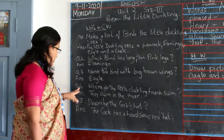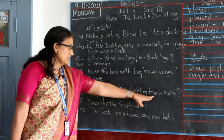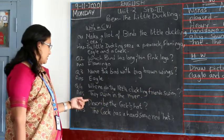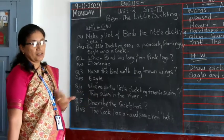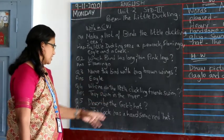Then the fourth question is, where do the little ducklings' friends swim? Where do the little ducklings' friends swim? They swim in the river. They all swim in the river. So the friends of the little ducklings swim in the river. That is from the poem itself, you get the answer.